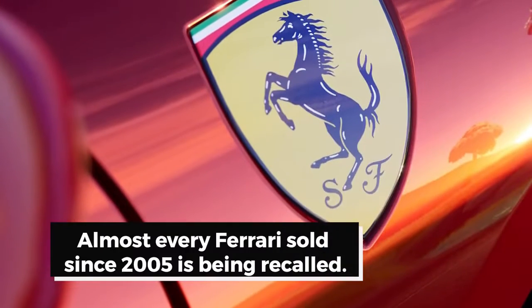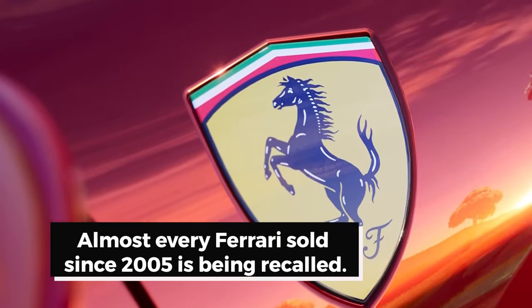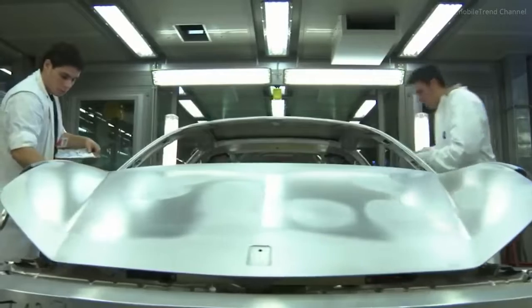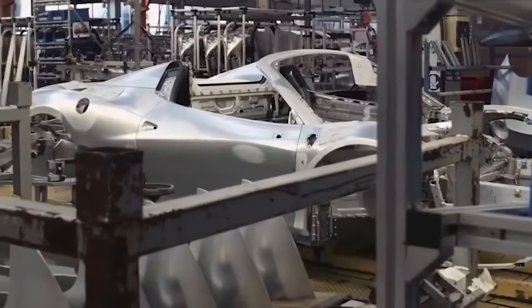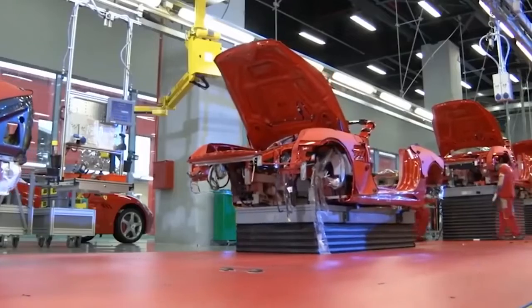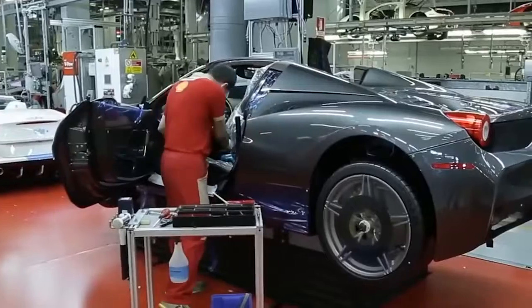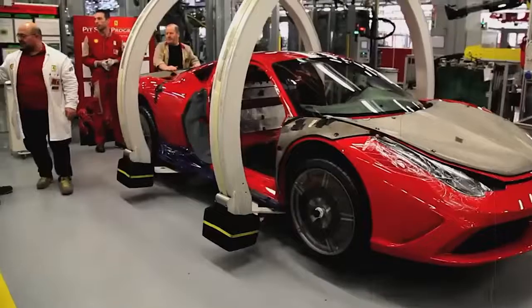And finally, almost every Ferrari sold since 2005 is being recalled. Ferrari, a manufacturer of high-end multi-million-dollar vehicles, is recalling more than 23,000 vehicles that it sold between 2005 and 2022. The problem? According to the National Highway Traffic Safety Administration, 19 of the company's models from the last 17 years are at risk of brake failure.